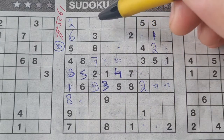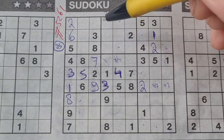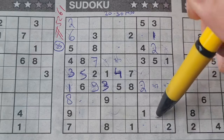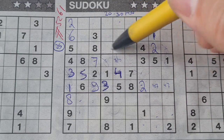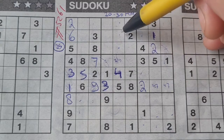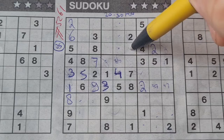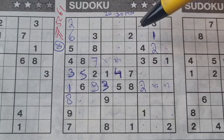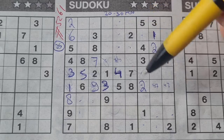Okay. Then. Thinking. The difficult part.